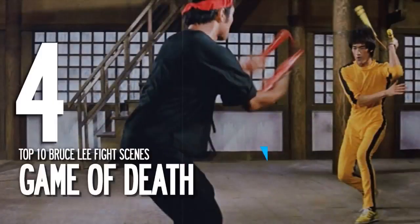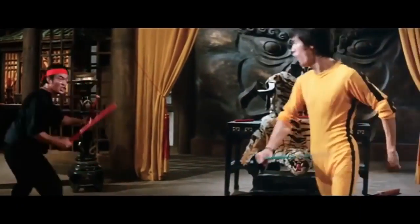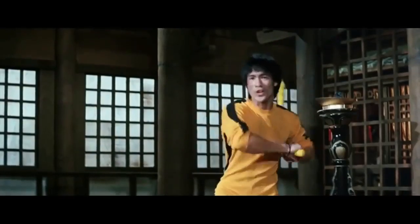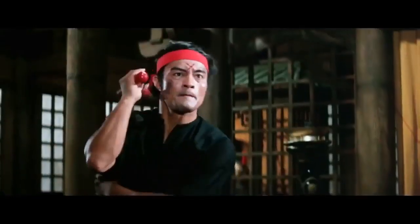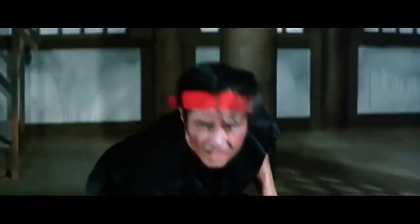Number 4, Danny and Santo in The Game of Death. This fight scene starts with batons and bamboo sticks, but quickly elevates into one of the greatest nunchaku battles yet. Both Inosanto and Lee show off their weaponry skills with facial expressions to boot. It ends when Inosanto takes a nunchaku to the neck.